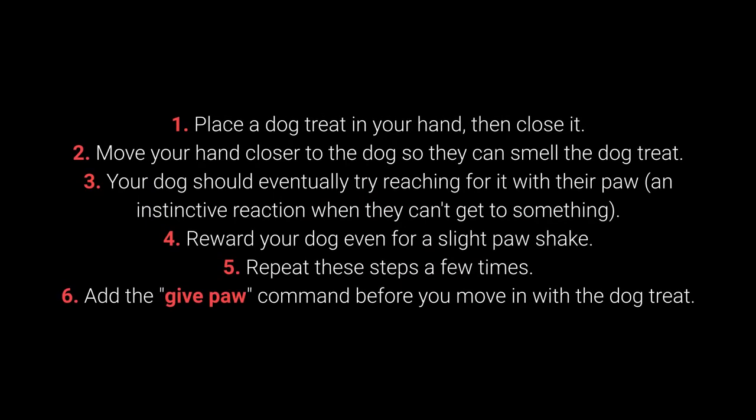How to teach your dog to give their paw? 1. Place the dog treat in your hand, then close it. 2. Move your hand closer to the dog so they can smell the dog treat. 3. Your dog should eventually try reaching for it with their paw, an instinctive reaction when they can't get to something. 4. Reward your dog even for a slight paw shake. 5. Repeat these steps a few times.